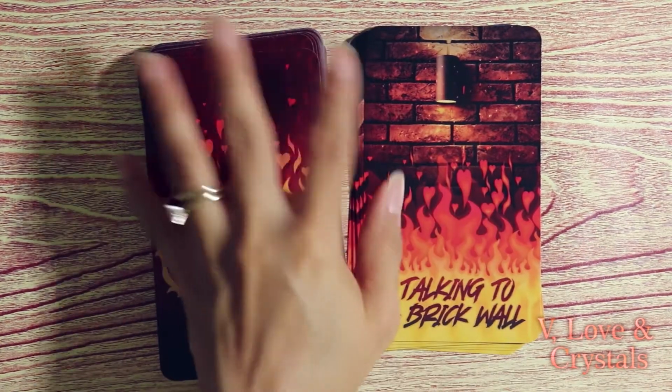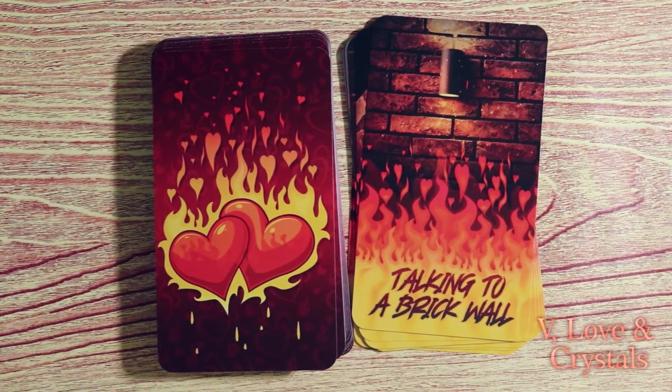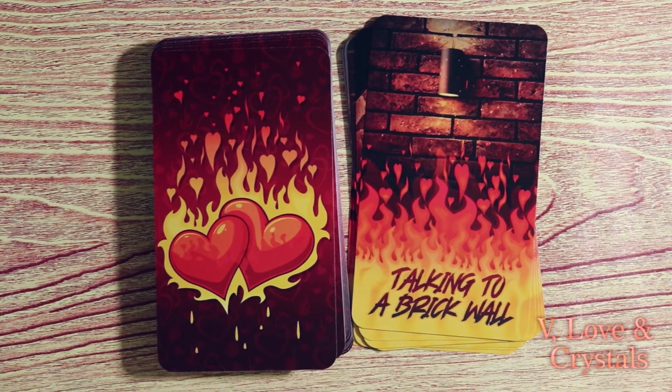So then we got talking to a brick wall. No matter what you say, you can't get through to this person. Would you stop cheating, damn it? And they're like, okay, and then they do it the next day. Or it can be like, you're trying to converse and saying, this is what I want in our relationship. And they're like, okay, this is what I want. But then you don't work on it together. You guys are just talking in the air and not making any changes.